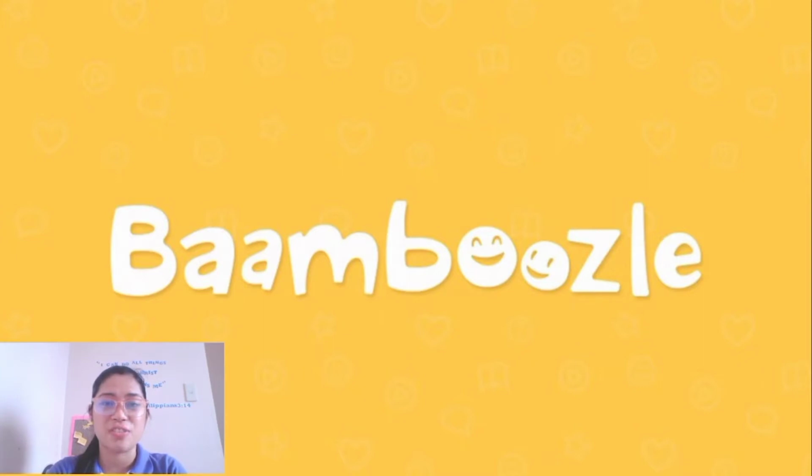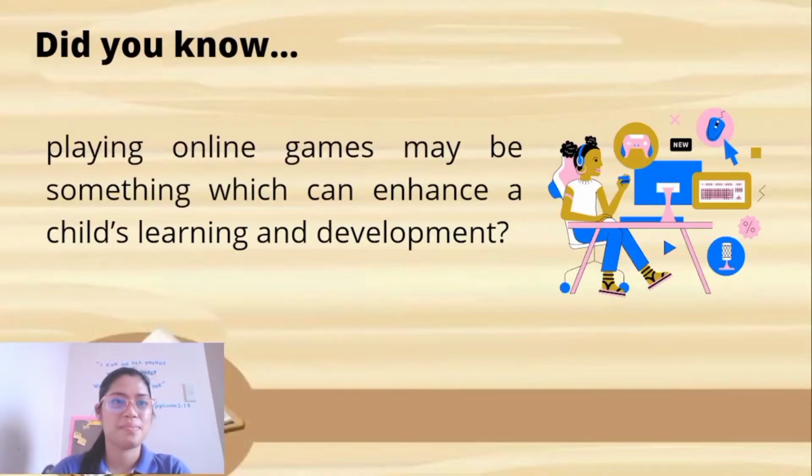My task for today is to introduce to all of you the benefits of playing Bamboozle to our children. Of course, children should not spend every single second of the day staring at a computer screen. Nevertheless, education and online gaming certainly aren't enemies either. In fact, we do know that playing online games may be something which can enhance a child's learning and development.